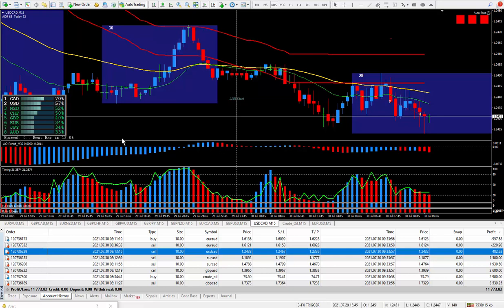And as you can see in the meter, they're side by side. There's no workhorses, and that's more or less why it's moving sideways. If you don't have a good meter, and remember, not all meters are good, you've gotta have a good meter so that you can tell which pairs you should be trading.